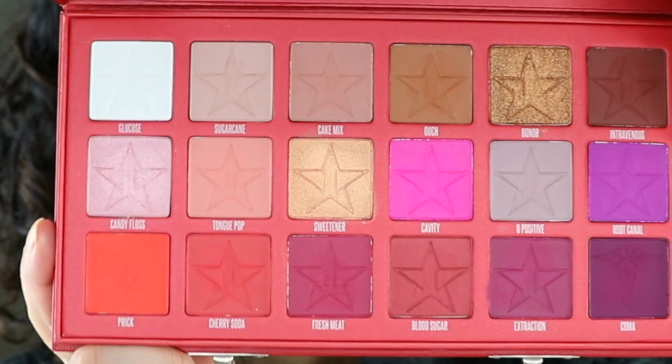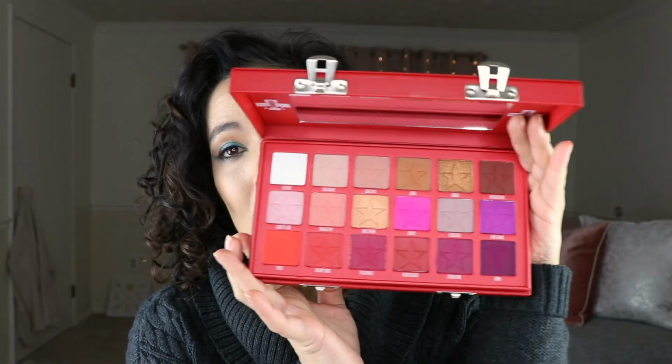Yes, yes, yes. So I will say I'm rather nervous about this because red is not my thing. It's not. So why did I get the red palette? Honestly, because so many people loved it. And also, Jeffree Star, when he wears it, he kills it. It looks so good on him. So I'm kind of dying to use this. Oh my god, though, I'm so excited.